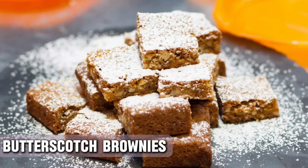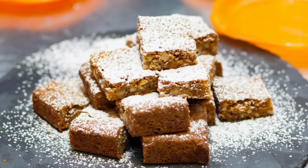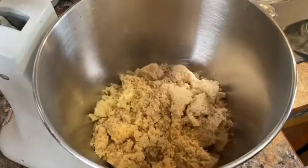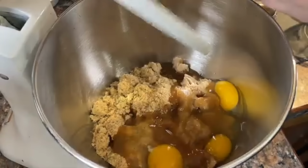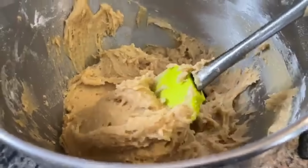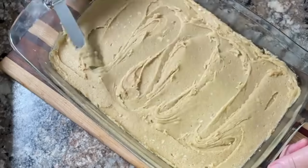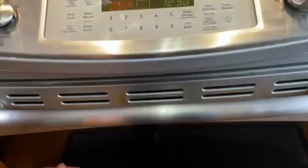Butterscotch brownies, or blondies, mix it up with brown sugar, butter, flour, eggs, and baking powder, all jazzed up with butterscotch chips. These goodies swapped out chocolate for a sweet caramel-like vibe and caught on fast. They were super easy to whip up, making them a go-to for anyone needing a quick dessert fix without the intense richness of chocolate.